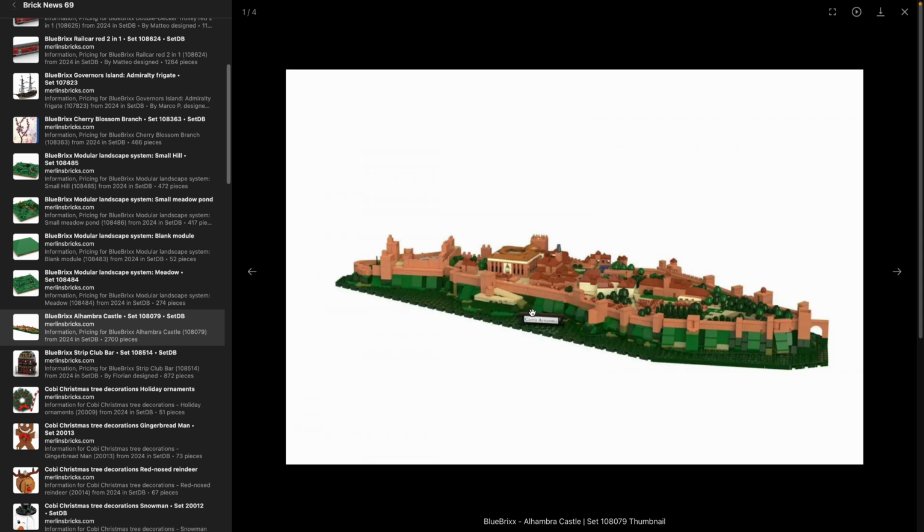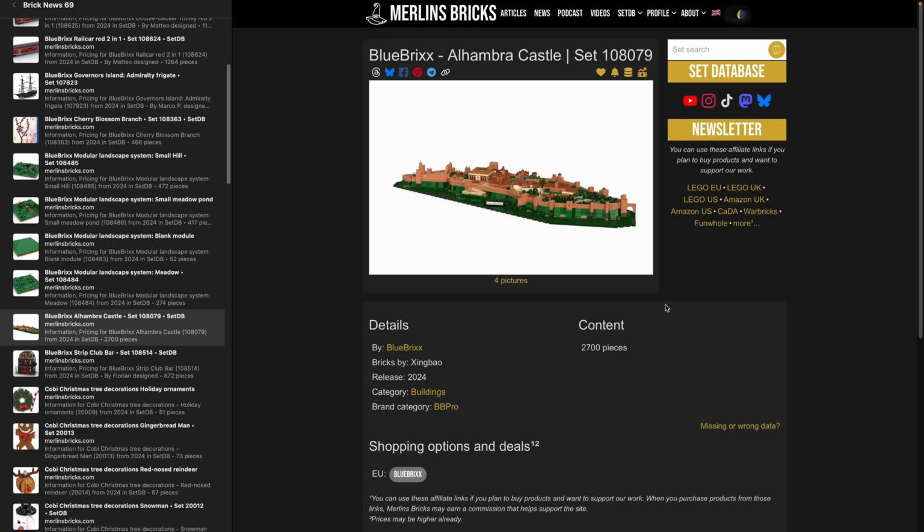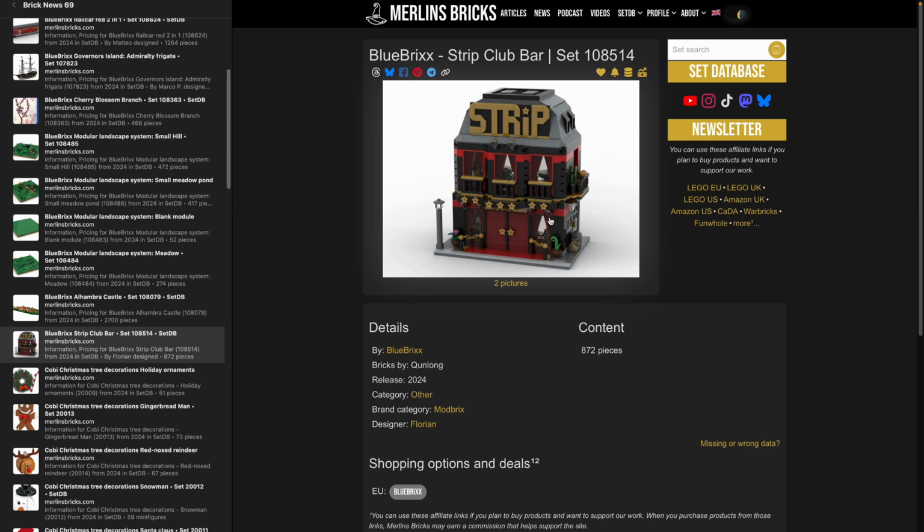I think BlueBrixx has done better work here in the past, but nevertheless, I think it's an interesting and exciting site to have as a set here if you're into Southern European, especially Spanish, Islamic architecture. I think this is quite interesting. And with that, moving on to the strip club.